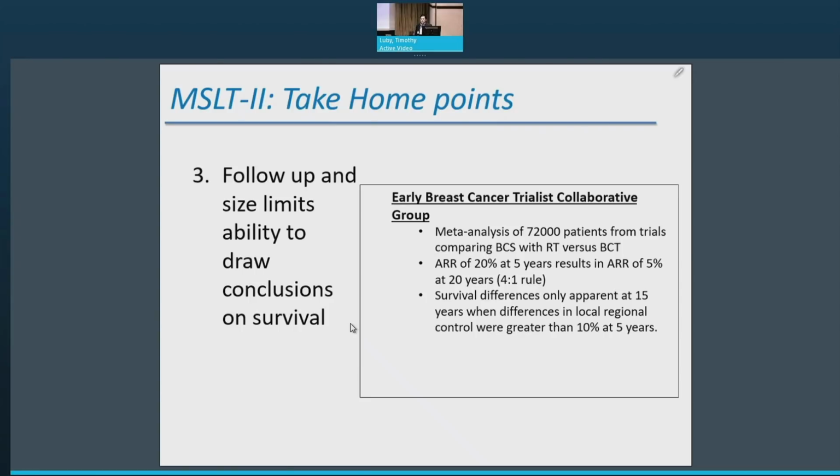So a local therapy for breast cancer was what they were studying. And they found that at 20 years of follow-up, if you had a difference in local recurrence at 5 years of 20%, at 20 years later, 5% of those patients were alive that wouldn't have been alive. So they came up with this 4-to-1 rule that if you save 4 local recurrences at 5 years, at 20 years, you'll save 1 life.